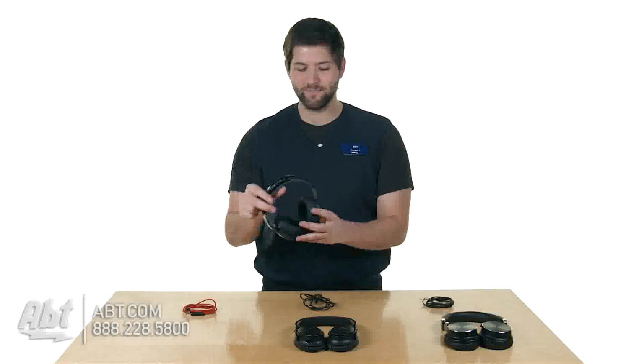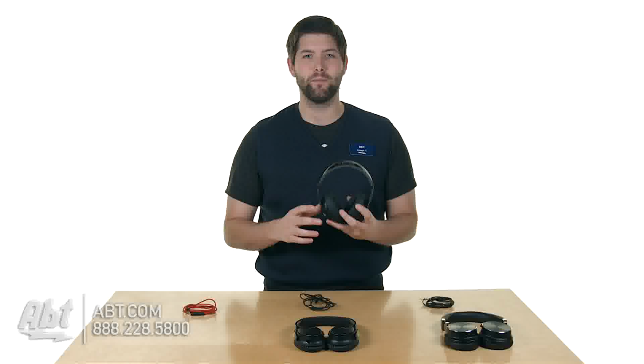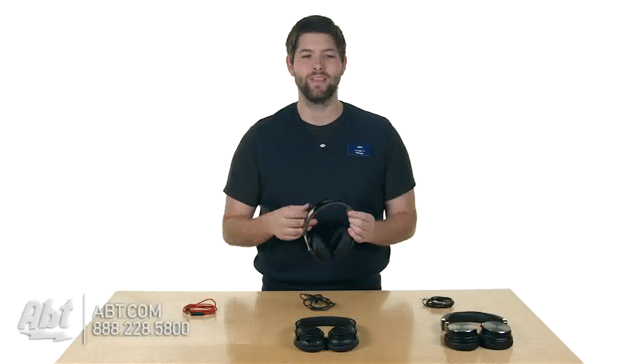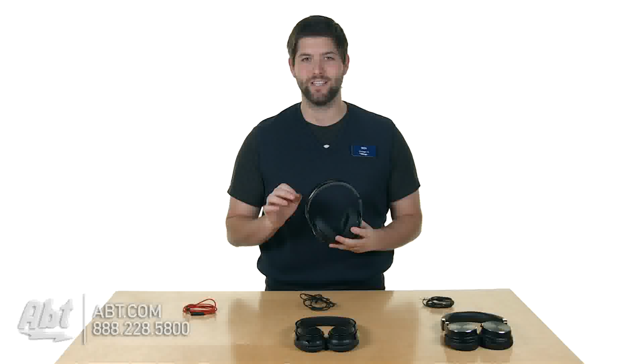But starting with the Beats. When you put these on, the noise canceling does a pretty good job of removing background frequencies. It was a little hissy though, which was kind of interesting to us. It wasn't completely silent when you were wearing them. There was a little bit of a background hiss.